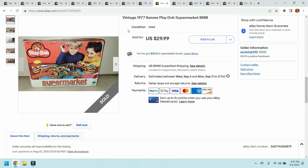I had it up for kind of a high number of $49.99. I didn't have anything to compare it to, so I just didn't know. So I listed it high. And then I just dropped the price down a little bit, and then somebody bought it for the $30 price tag that I reduced it to. So I was happy with that. To go from $1 to $30, that's pretty darn good.